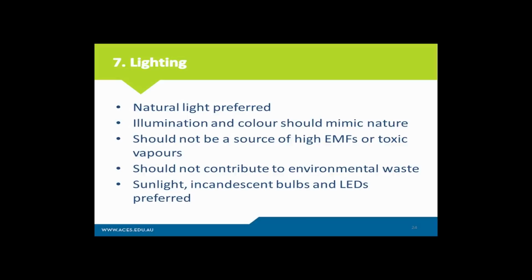Lighting should not be a source of high electromagnetic fields, and yet you'll find things like your compact fluorescent light bulbs are very high in radio frequencies, UV light, magnetic fields if there's a transformer in them, can be a huge problem. And of course, if they're broken, they can release mercury vapour.